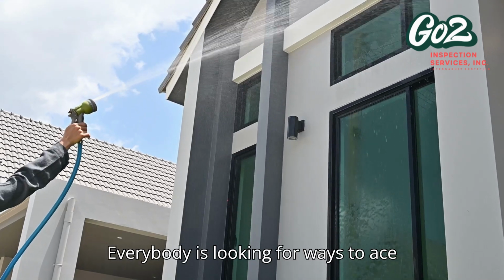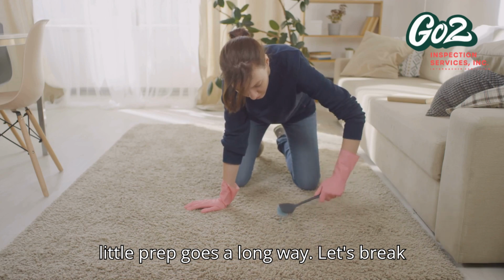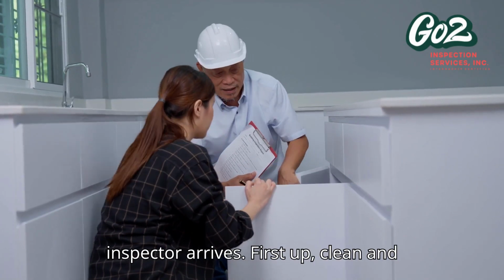Everybody is looking for ways to ace their home inspection. The good news? A little prep goes a long way. Let's break down what really matters before the inspector arrives.